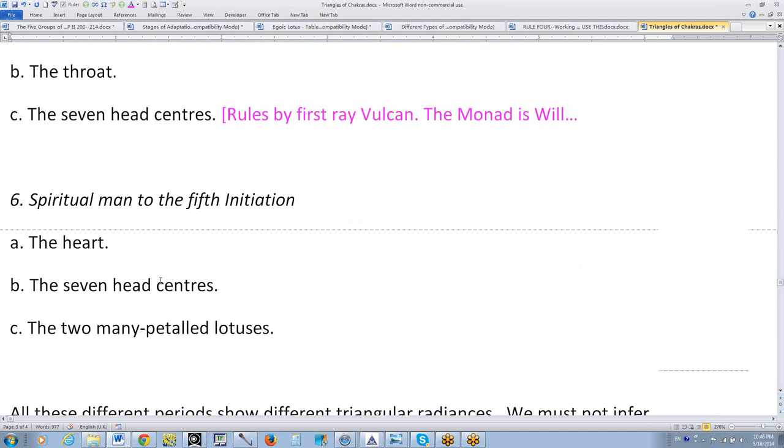Then finally we get to spiritual man to the 5th initiation. The heart remains. The throat is not involved anymore because we're beginning maybe even to experience the disintegration of the knowledge petals as intuition becomes more important. The 7 head centers, however, carry over, and this is that transfiguring will. And then the 2 many-petaled lotuses, which are the ajna and the lotus at the top of the head, the Brahmarandra, the 1,000-petaled lotus. So man is really controlled by the head from the time the third degree begins and takes him all the way to the 5th degree.